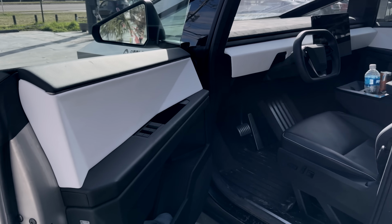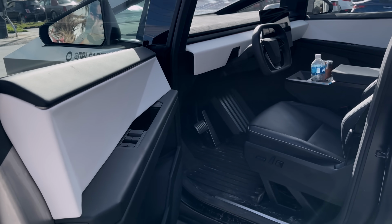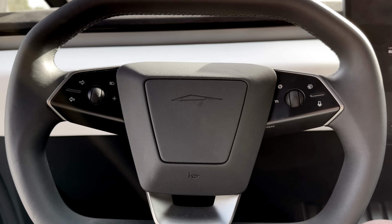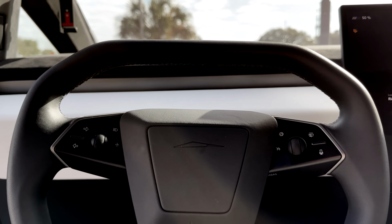But I like the, what is it, Squirtle, right? Yeah, so I love the Squirtle compared to the big full steering wheel. So overall impressions, I love the truck. It's an amazing truck, and I think everyone else loves the truck too. The amount of attention this thing gets. Yeah, for sure. It's definitely an attention grabber.